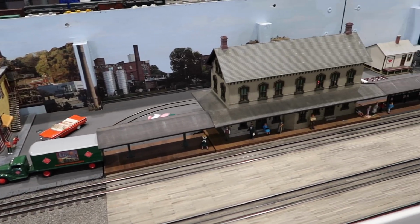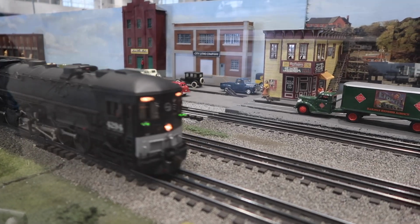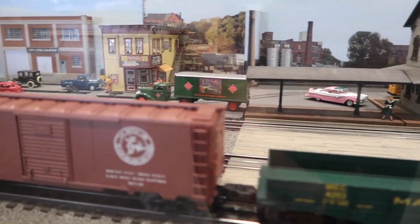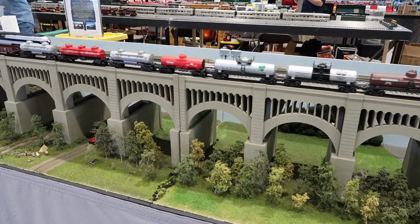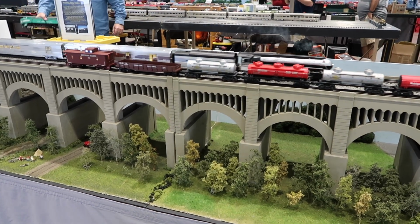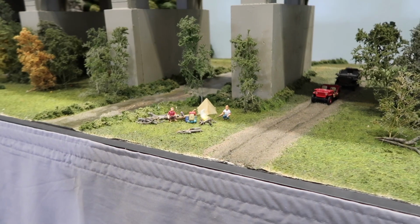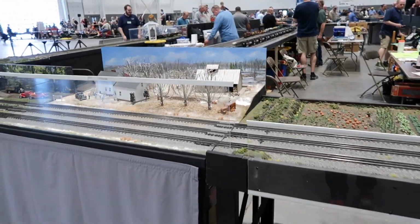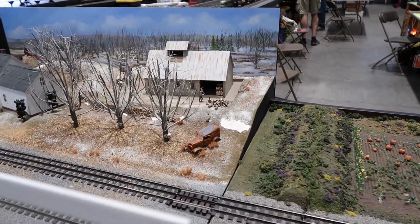Gonna take so much work. All these details, it's incredible. Down here. I know, it's flickering. The whole campfire is so cute. Farm over here. The crops growing. The farmer chopping his wood.